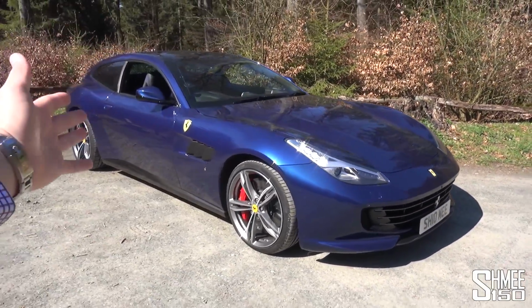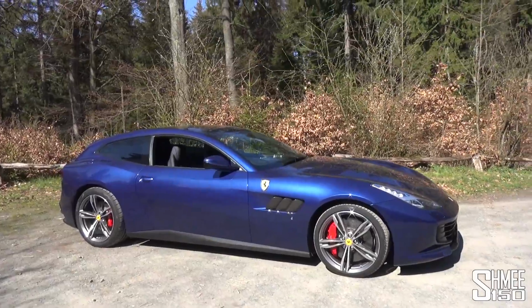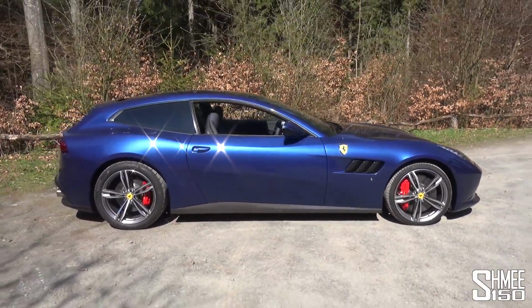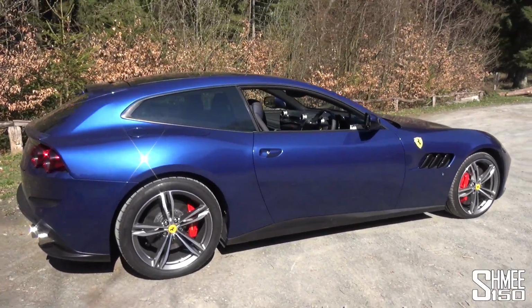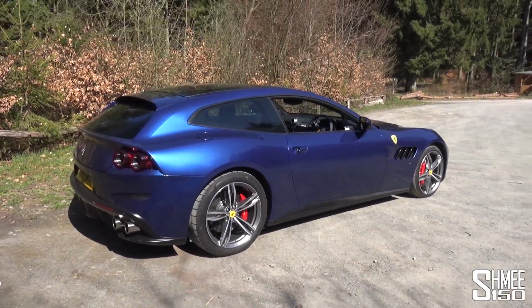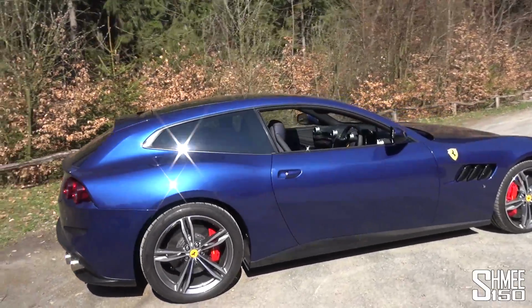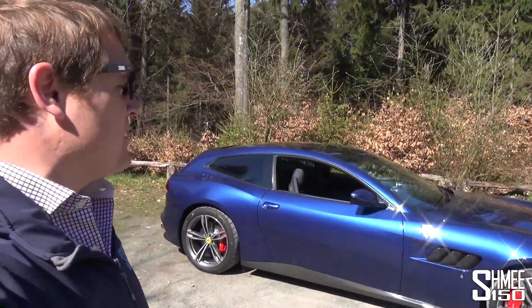So I think we've covered an awful lot about the Ferrari GTC4Lusso. I hope I've touched on literally everything to do with it and given you a full insight and induction tour to this car, the spec of mine in particular, and also the details in general about this model from Ferrari. One of my favourite cars, and a car that I definitely intend to do an awful lot with going forward.